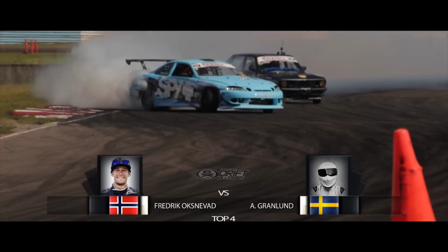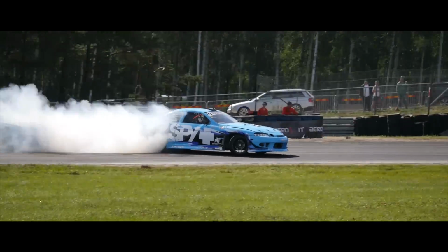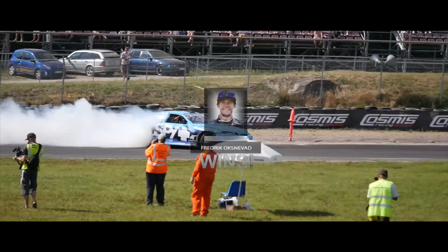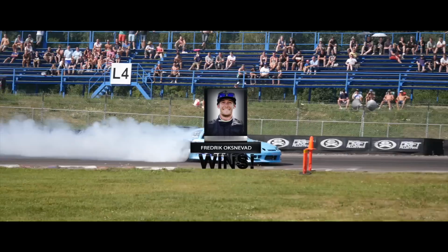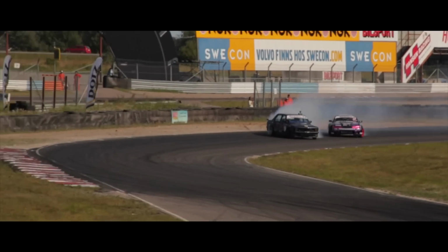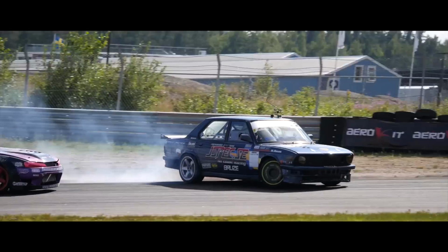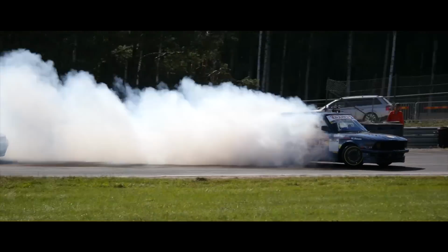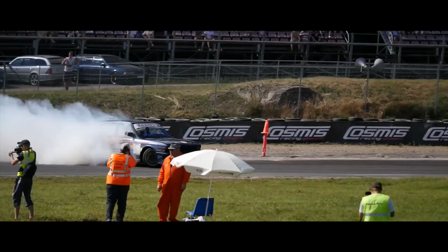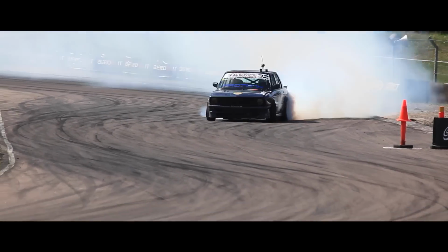Oksnevad would face another Swedish driver and top qualifier, Granlund. Granlund would attack Oksnevad on turn 2, but a big mistake handed Norwegian driver Oksnevad the win. In the consolation battle for third place, Granlund would battle Shanahan. A crazy battle between these two young drivers would show them battle as hard as they can over the final step of the podium. After 2 more one more time battles, Granlund would go off track on turn 2, handing Shanahan the win.